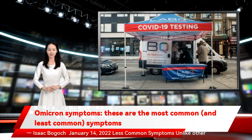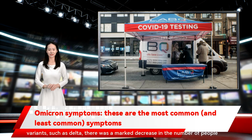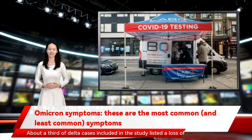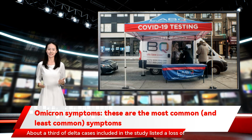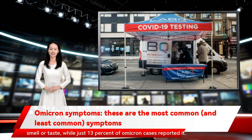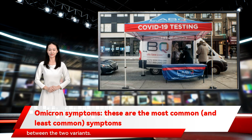Less common symptoms. Unlike other variants, such as Delta, there was a marked decrease in the number of people infected by Omicron who reported a loss of smell and taste. About a third of Delta cases included in the study listed a loss of smell or taste, while just 13% of Omicron cases reported it. That was the biggest difference in terms of symptoms of infections between the two variants.